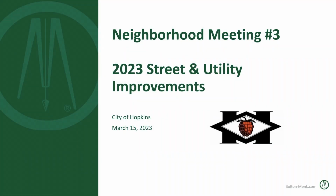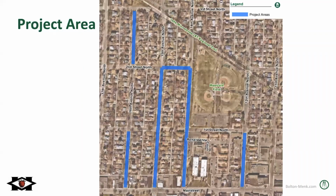I'll just go through the presentation like Eric said here, go through kind of the scope of improvements, assessments, and construction process. So the project area for the 2023 street and utility improvements is 12th Avenue North from Main Street to 1st, 2nd Street North from 14th to 15th, 14th and 15th Avenue North from Main Street to 2nd, and 16th Avenue North from Main Street to 1st and 2nd to 3rd.